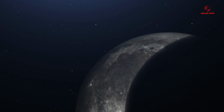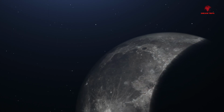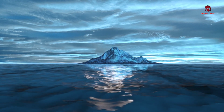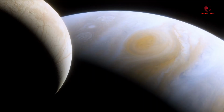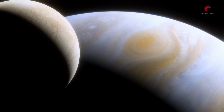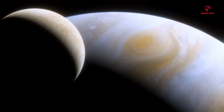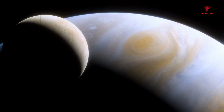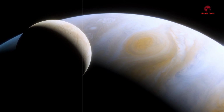Observations by the Hubble Space Telescope and other instruments have suggested that water vapor plumes may erupt from Europa's surface, similar to the geysers on Saturn's moon Enceladus. These plumes could provide direct access to the subsurface ocean, offering a way to study its composition without drilling through the ice. The Europa Ultraviolet Spectrograph, Europa-UVS, will search for and analyze these plumes, determining their composition and potential links to the ocean. If these plumes contain organic molecules or other indicators of life, they would significantly bolster the case for habitability. Surface composition.